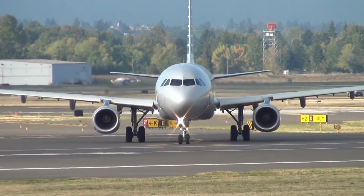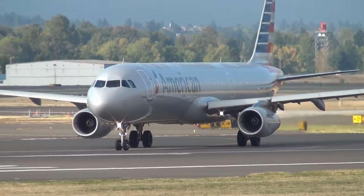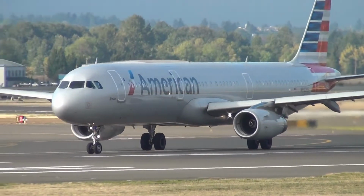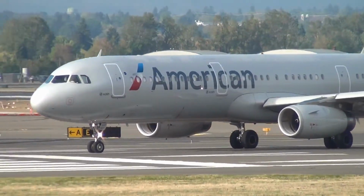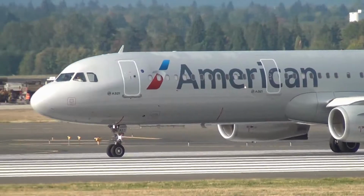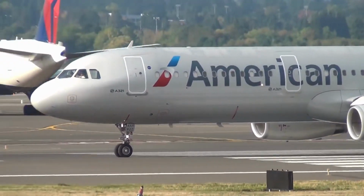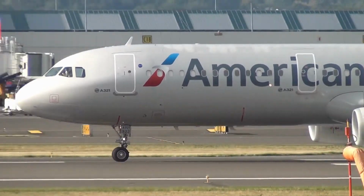Let's make a range comparison between the original Airbus A321 and the newer and more exciting Airbus A321XLR. Before we get into why we think the A321XLR will be a game changer for airlines and the way we all fly, let's first have a look at the A321 and see how it came about.